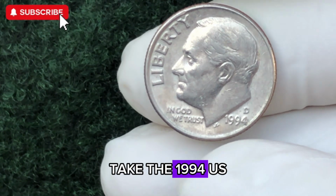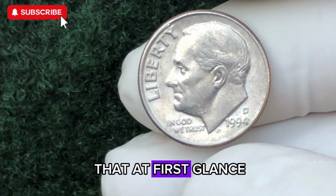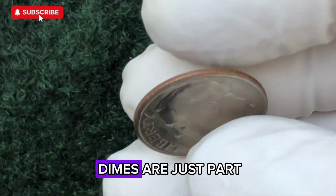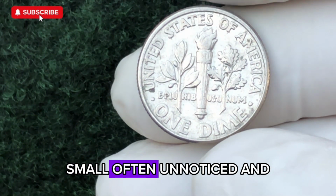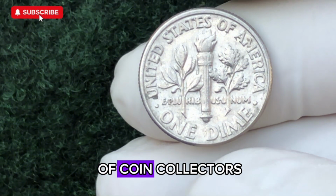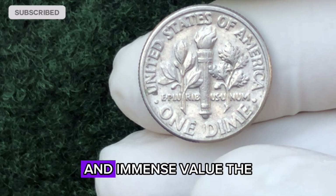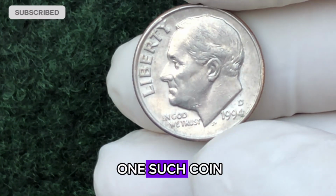Take the 1994 US 1 dime, for example, a coin that, at first glance, seems unassuming but hides an extraordinary tale. For most of us, dimes are just part of everyday life. Small, often unnoticed, and worth only 10 cents. But in the world of coin collectors, even the most ordinary-looking coins can become a source of fascination and immense value. The 1994 1 dime is one such coin.